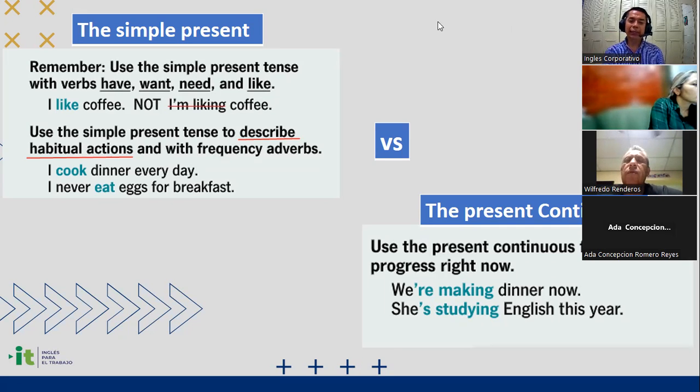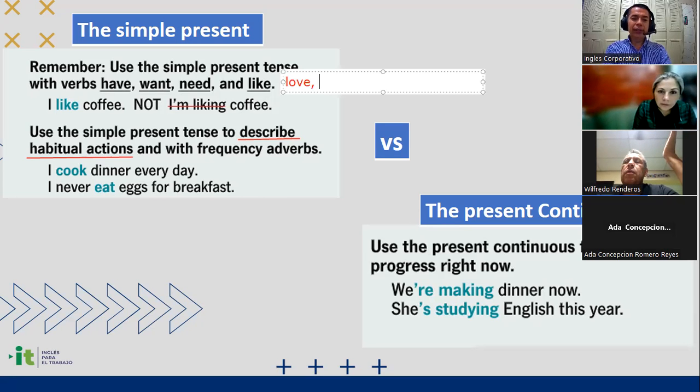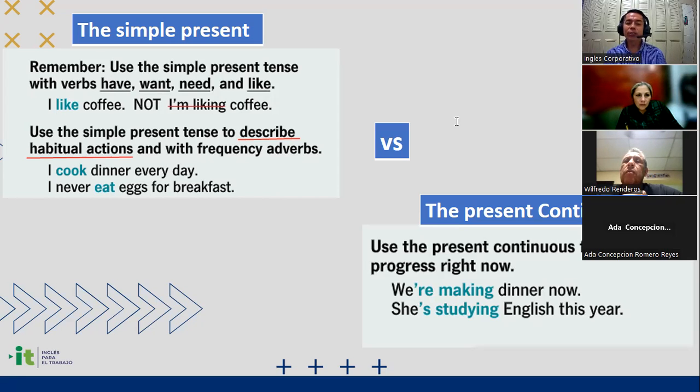Now, look at this. Normally, the verbs have, want, need, like, yo le agregaría 2 más aquí, le vamos a agregar 2 más. Love and hate, amar y odiar, right? Yes. We don't use them in the present continuous. Estos 4 verbos, hay más, ¿verdad? Pero solo vamos a practicar estos 4. No se usan con el presente. No, perdón, con el presente continuo, right?